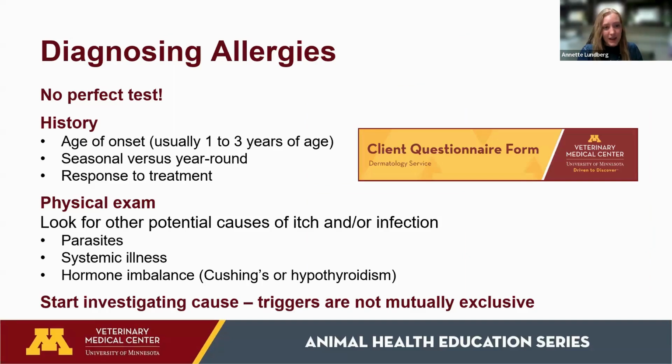How do we diagnose allergies? Well, unfortunately, there is no perfect test for diagnosing allergies. So we have to rely on a combination of their history and physical exam. If you come here to see us at the U, you're going to get this client questionnaire form, which has a lot of questions that allow us to get a better idea about what you have experienced at home with your animal. That's going to include things like age of onset.